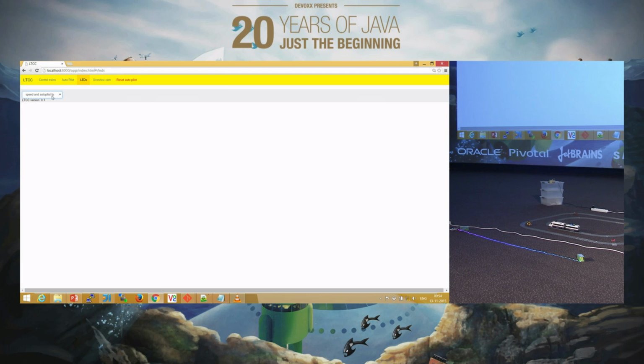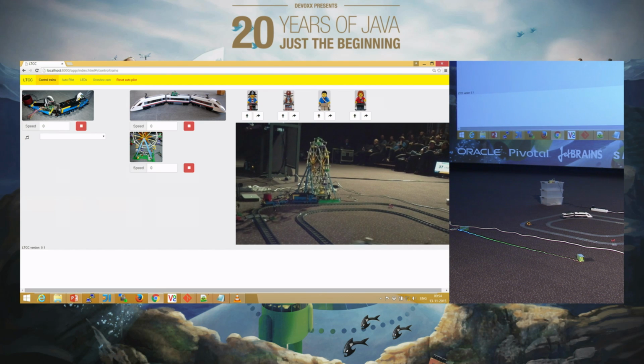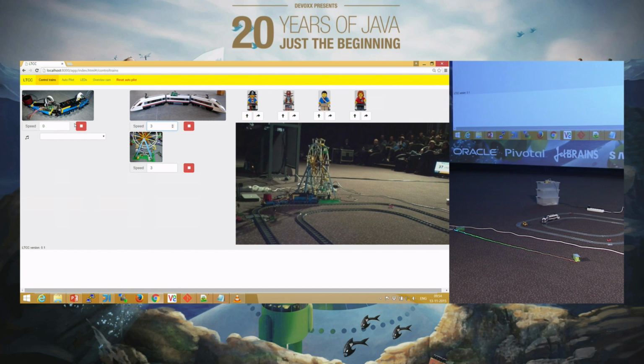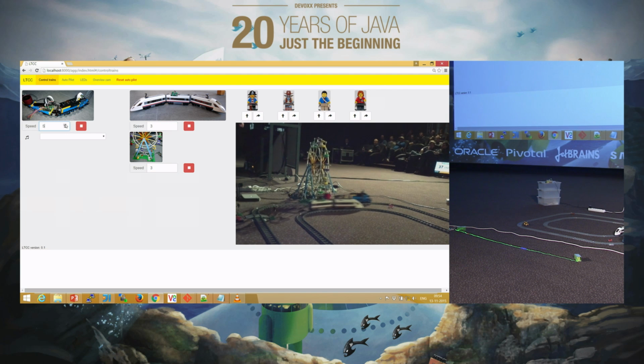We can change it back so that it catches up with the speed. Speed is only shown again when we adjust the speed. So when I adjust it again, now you again see all the speeds moving.